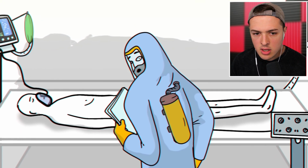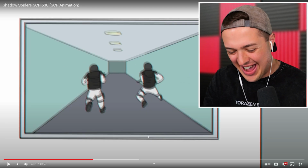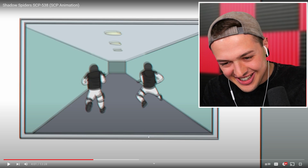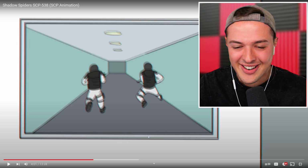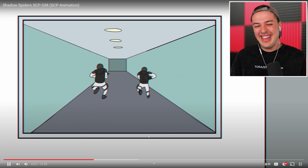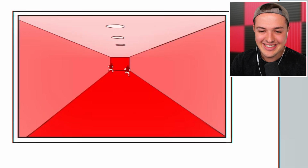The doctor spins around, and on a monitor next to the airlock door, he can see the feet of the guards who had escorted him run down the hallway outside as a red emergency light flashes. Wait, why are they running like that? Dude, they're running like a cartoon character.